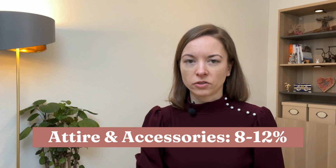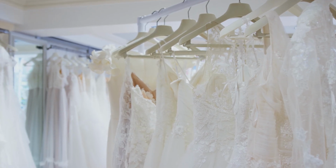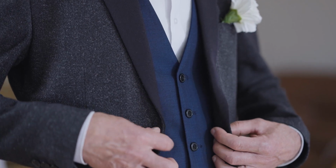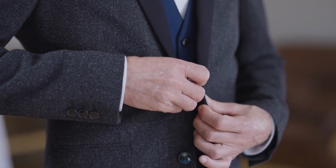Attire and accessories. This category includes your wedding dress, shoes, and all those little accessories that you'll need, like jewelry or a hairpiece. And let's not forget the groom's suit, which can be a little pricey as well.